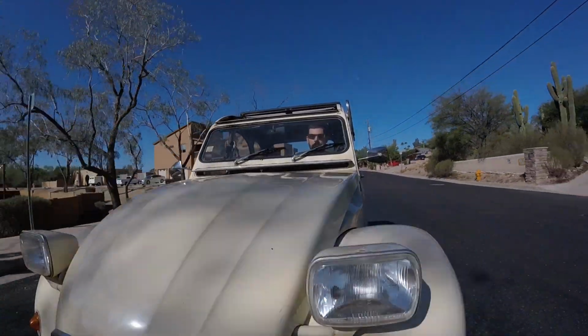See how much get up she's got. Oh, not a lot. Boy, this carb needs a rebuild bad. There's just not a lot of acceleration to it.